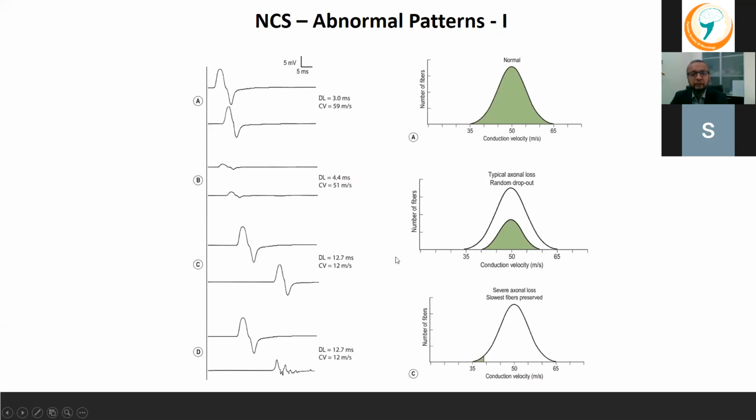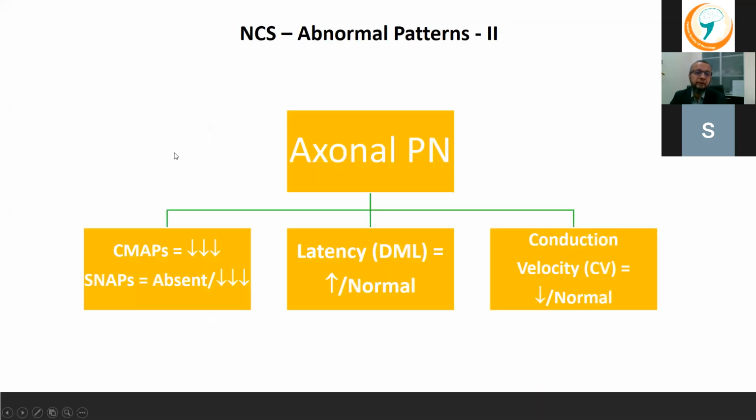So these are the most common patterns that you want to know, and this is the information that you would want to put in your report so that your further diagnosis is helped for your clinicians.